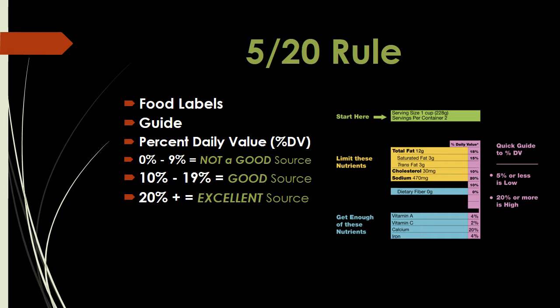Ultimately, it's a guide. It's a guide that lets us know whether or not a food or beverage item is a good source or not a good source of any particular nutrient. Now, specifically when we talk about the 5-20 rule, we're really talking about percent daily value, abbreviated percent DV.